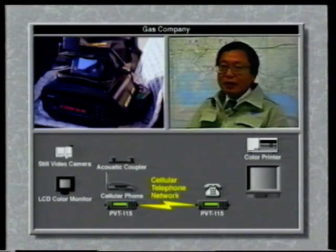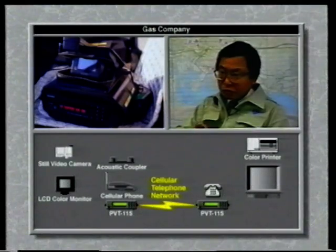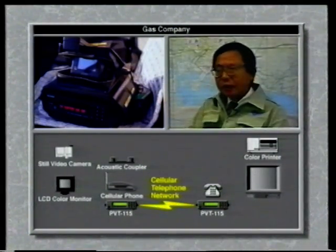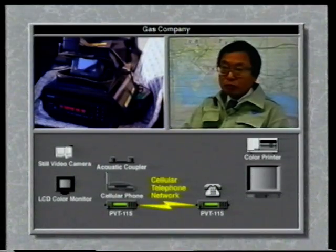If it's just verbal communication using a two-way radio, it's impossible to know exactly how the gas pipes are at the moment. Sometimes words can't really describe the situation accurately, but a picture's worth 1,000 words. Communication is simplified and the whole process speeds up immensely.